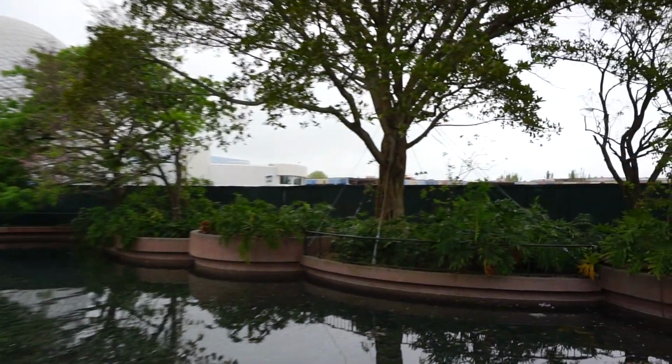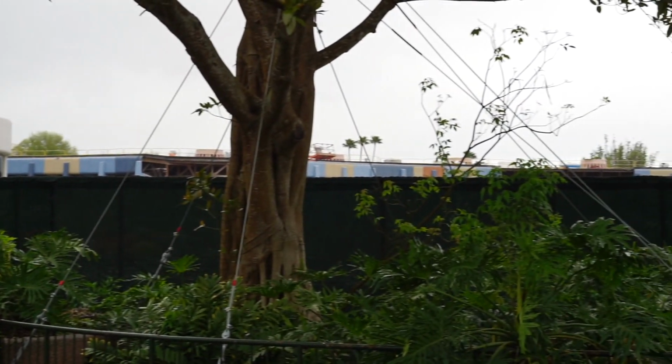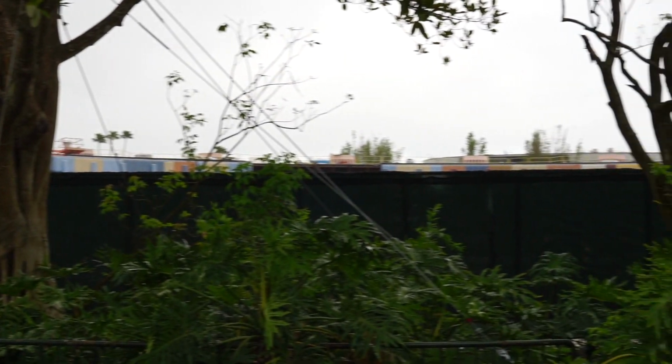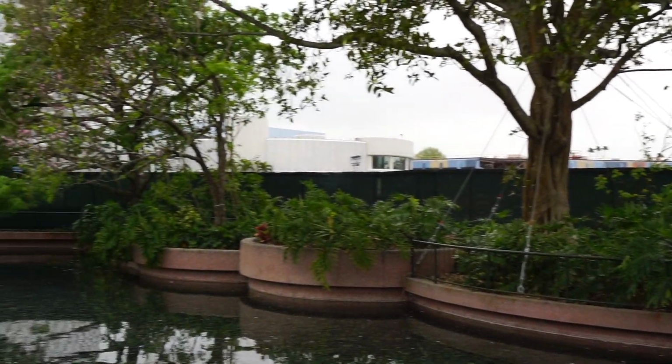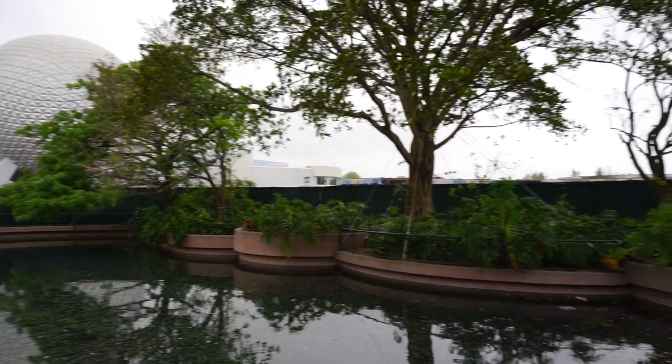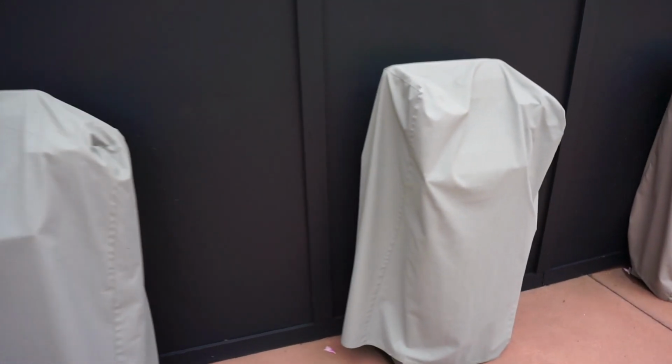Here's another look at Communicore, what's left. That building over there is the only thing left on that side. Everything on this side has been completely leveled, as you can see. That's progress right there.